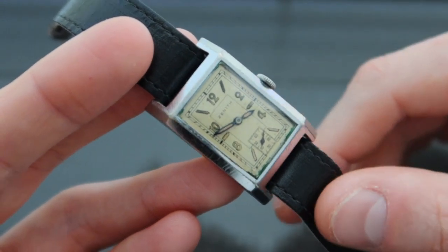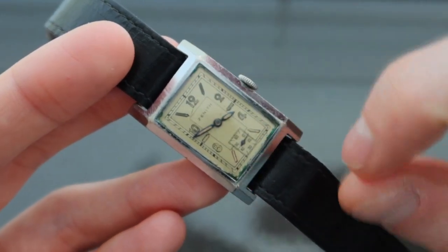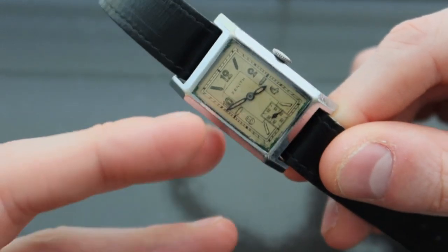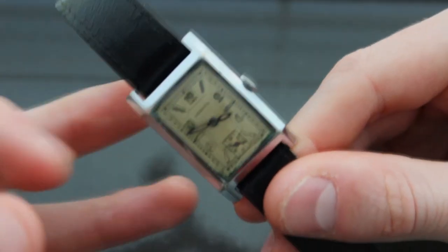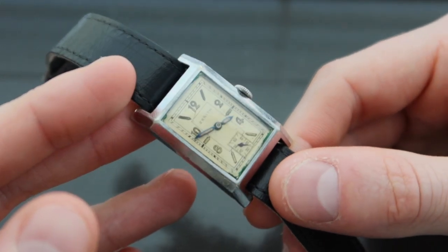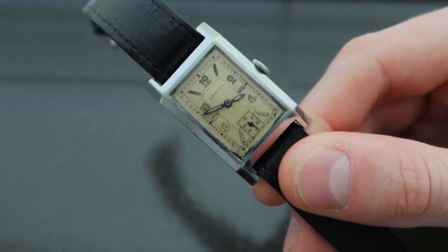The 8 3/4 NSI movement was the same movement, however, it was in a round shape as opposed to the tonneau shape, and the movement was used in round cased pieces. There's an advertisement that we have on the article on our website that shows this movement in some of its different forms, and so I highly recommend you check that out.